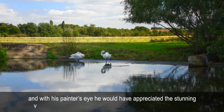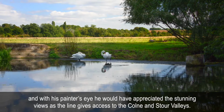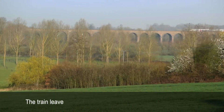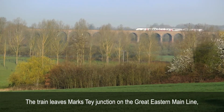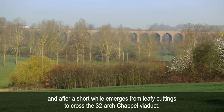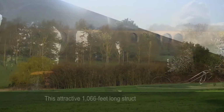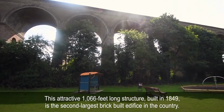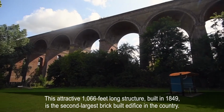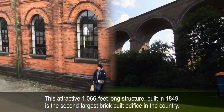And with his painter's eye, he would have appreciated the stunning views as the line gives access to the Colne and Stour valleys. The train leaves Marks Tey Junction on the Great Eastern Main Line, and after a short while emerges from leafy cuttings to cross the 32-arch Chapel Viaduct. This attractive 1,066 feet long structure, built in 1849, is the second largest brick-built edifice in the country.